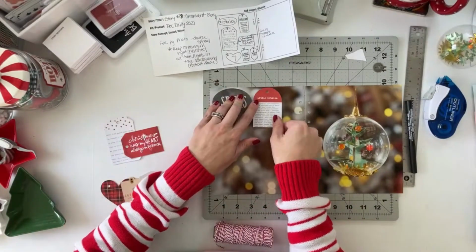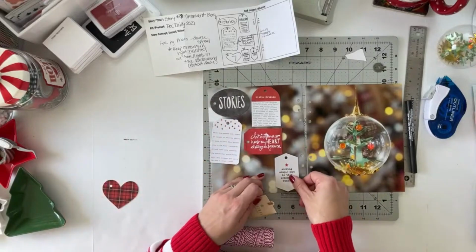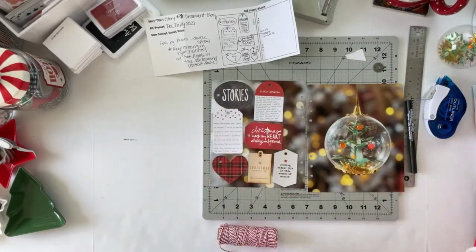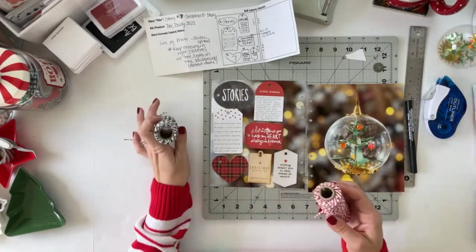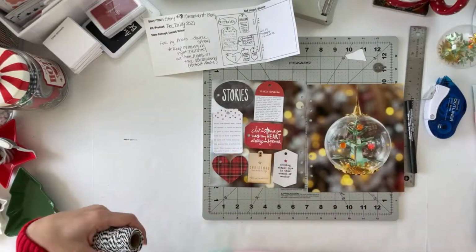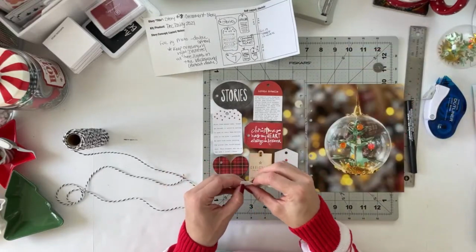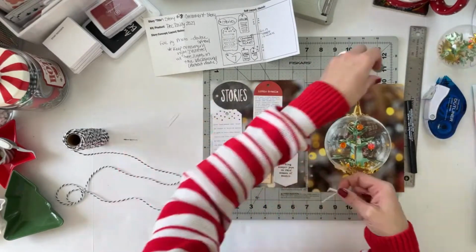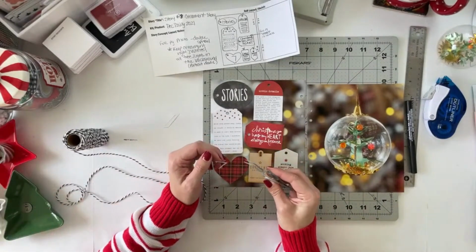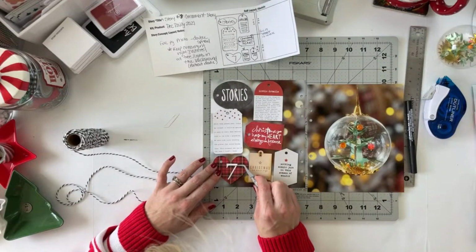Next, I'm going to grab a couple pieces of twine here to put in each of those tags. So one piece of twine per tag. I originally considered doing this red and white colored twine and then ultimately decided to go with the black and white. I just love the way that black and white and red all look together. And since a lot of those tags have red on them, I thought this would be a nice opportunity to add in some more black and bring in the color black from the tag that says stories on it.